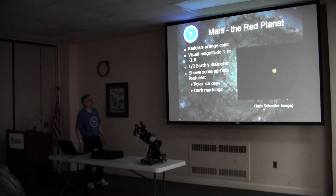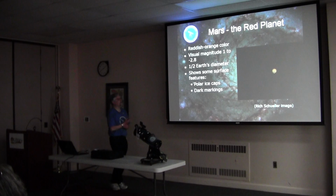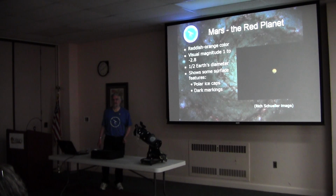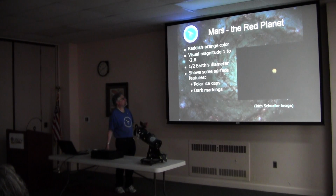So going on to the planets, the first planet out from us is Mars, and it's a reddish-orange color. This over here is very much like what it looks like in an amateur telescope. This, in fact, is an image taken through an amateur telescope by one of our club members, Rich Schuller. And you can see some details on Mars. You can see there's some dark markings, and also there's this white spot down here, which is the south polar cap. Just like the Earth has ice caps on the north and the south poles, so does Mars. Their ice caps, though, are frozen carbon dioxide, not frozen water, because it's a lot colder out there.